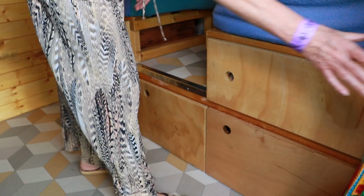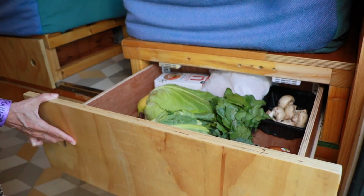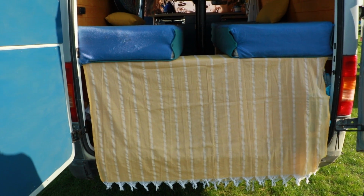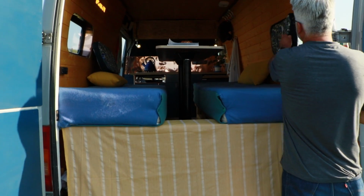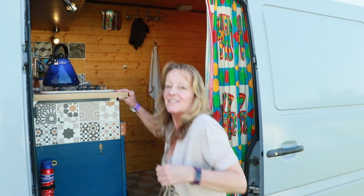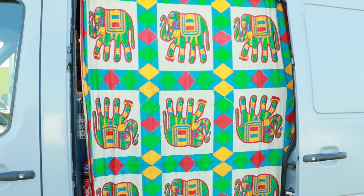These drawers go back quite a way, so there's plenty of storage under here. Welly boots, all sorts of things you don't want to see. And these just pop in and out, which is really nice. We also have a lovely little privacy curtain, which is very bright with the nice elephants.